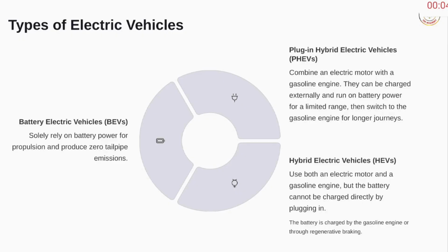Types of electric vehicles. Battery electric vehicles rely solely on battery power for propulsion and produce zero tailpipe emissions. Plug-in hybrid electric vehicles can be charged externally and run on battery power. Hybrid electric vehicles use both an electric motor and a gasoline engine, but the battery cannot be charged directly.